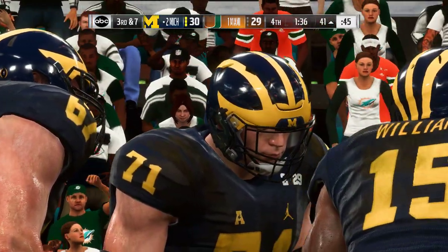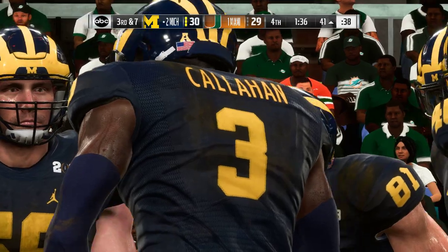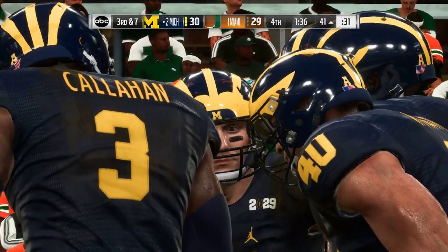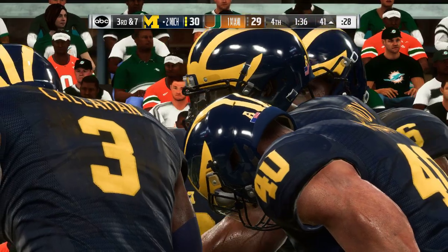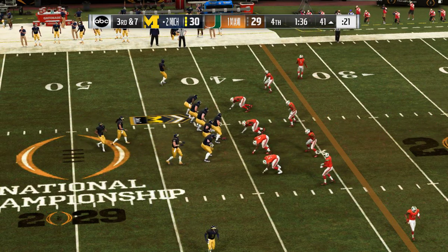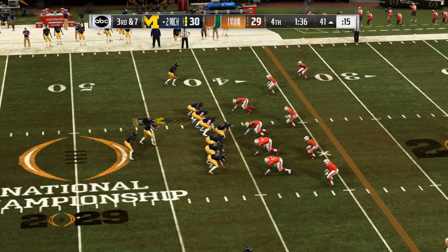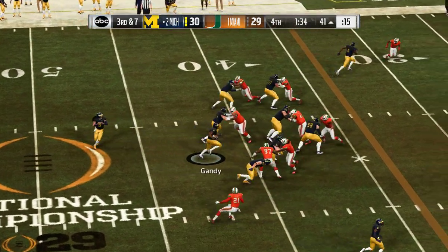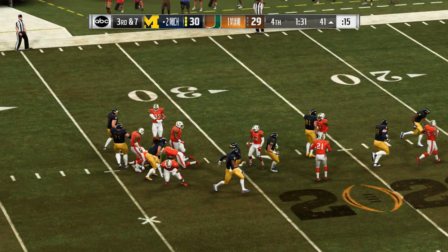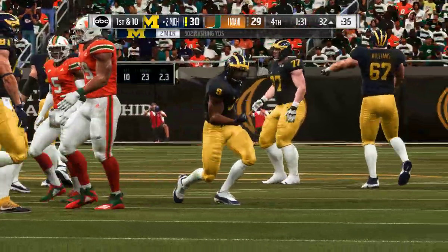And now following that timeout, the defense back out onto the field. The first down line at the 34 here on 3rd down. Again, it's Williams. And he gets it to the 32. Good enough for a first down. It goes as a gain of 8, and it moves the chains.